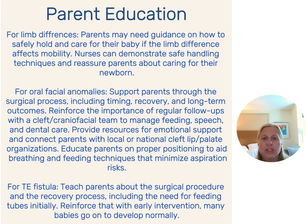Think about your TE fistula. That is going to require surgery. Not all TE fistulas are known ahead of time. So think, if this is found in the NICU or found in the immediate postpartum period, this is going to be a big change for them. The baby's going to be admitted to the NICU.